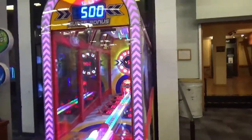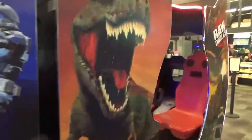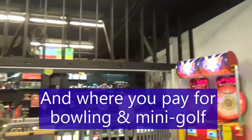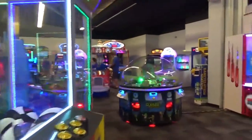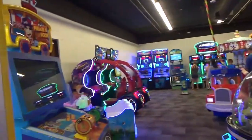This one's called the Power Roll. A Willy Wonka and the Chocolate Factory. Halo 2. Raw Thrills Dinosaur. Oh, back here is where you get your prizes. Monopoly game. There's more back here. There's basketball. Angry Birds. Racing games.